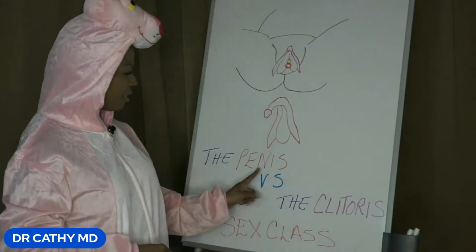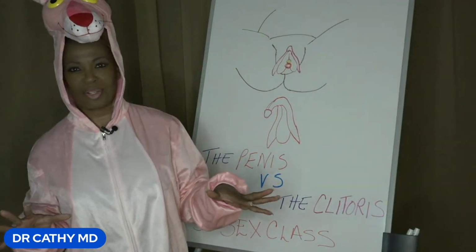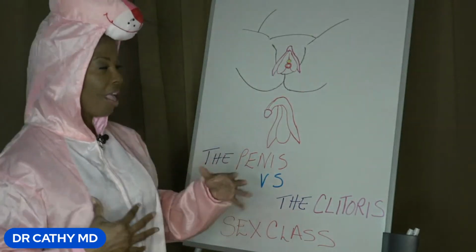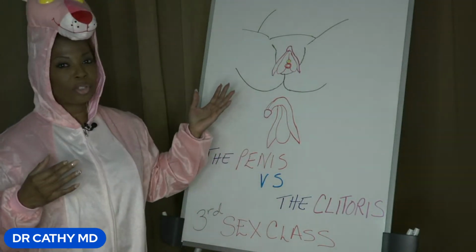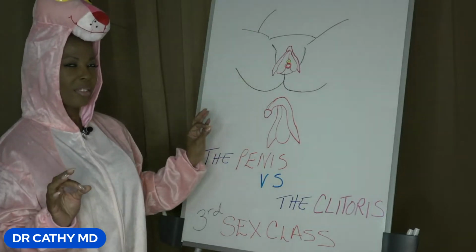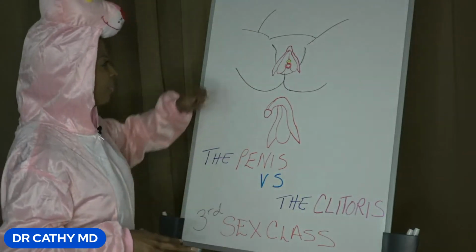The penis versus the clitoris. Now, as far as I'm concerned, these are fraternal twins. Can you see the similarity? Do you see what I see? All right, let me show you.